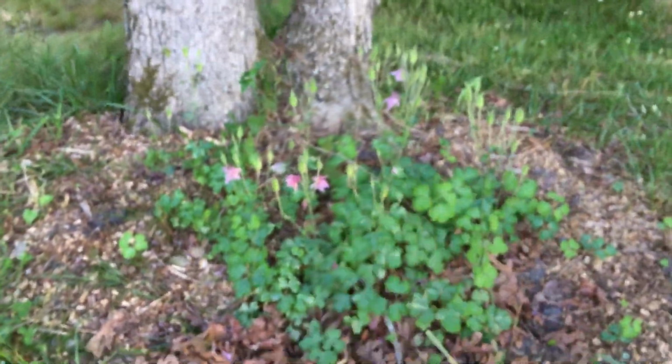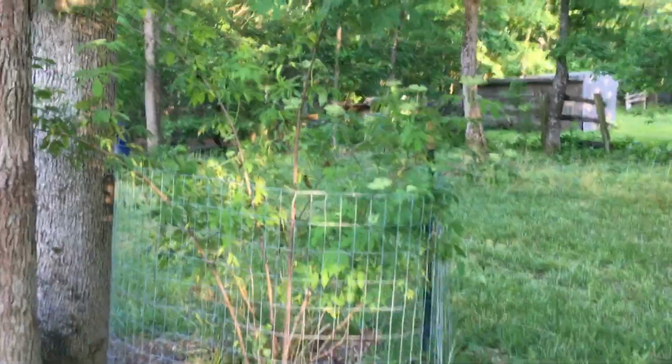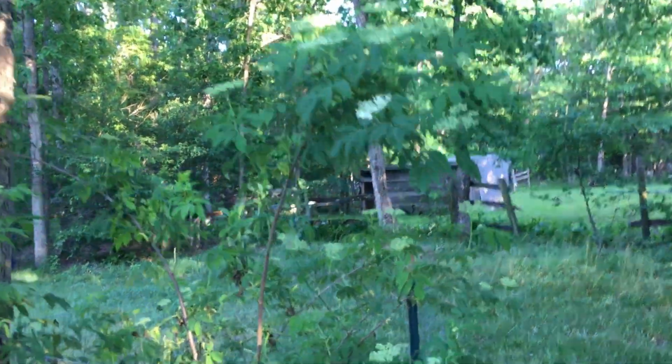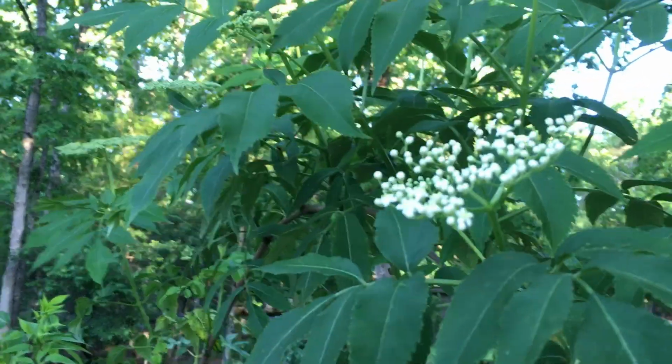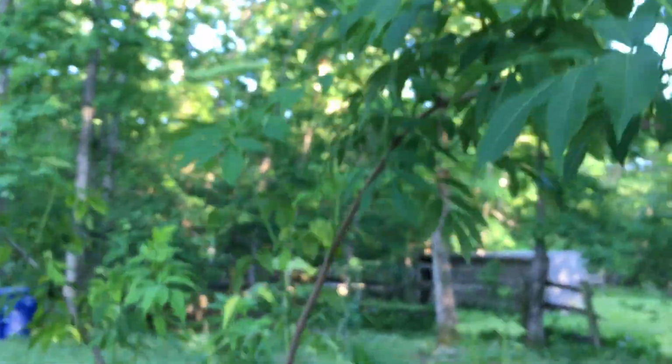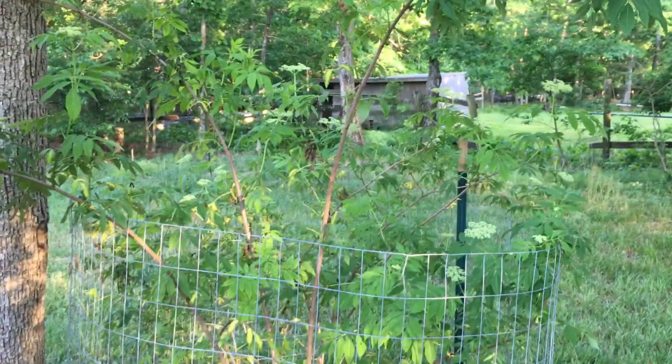These all had flowers on them a week ago. This big elderberry bush, our biggest elderberry, is just starting to flower. This had aphids all over it a couple days ago, and I tried to take care of that by spraying them off with a hose, directly with soap water, getting them off with my hands as much as I could.